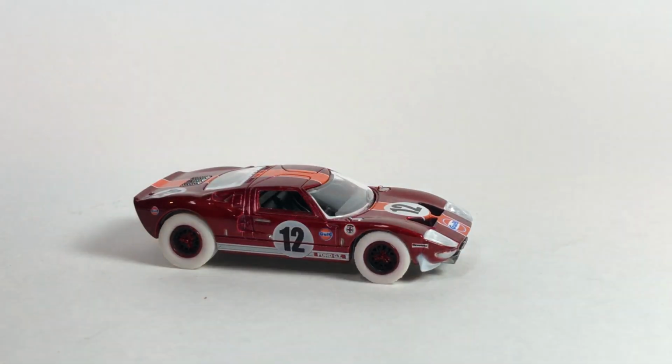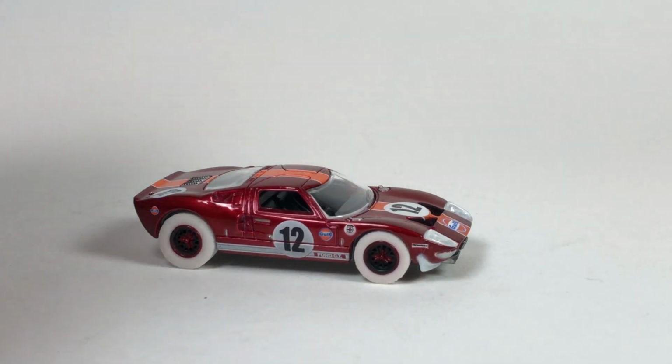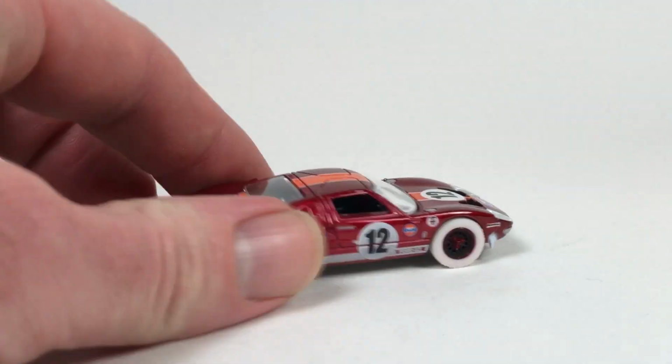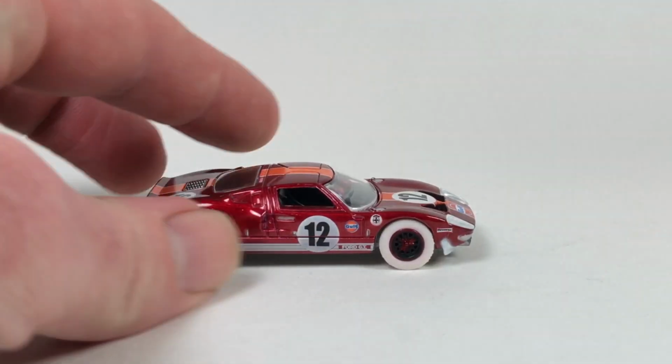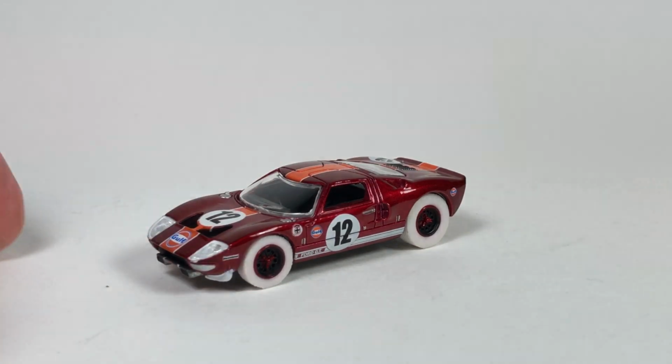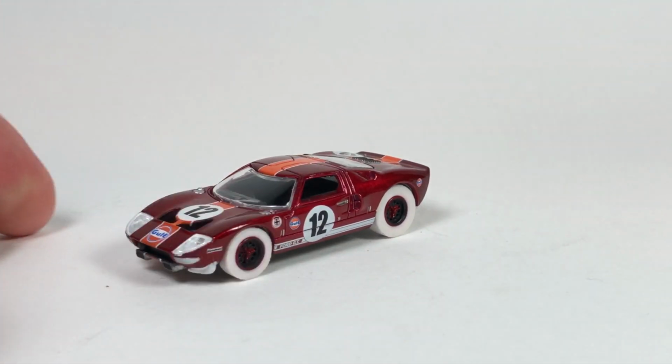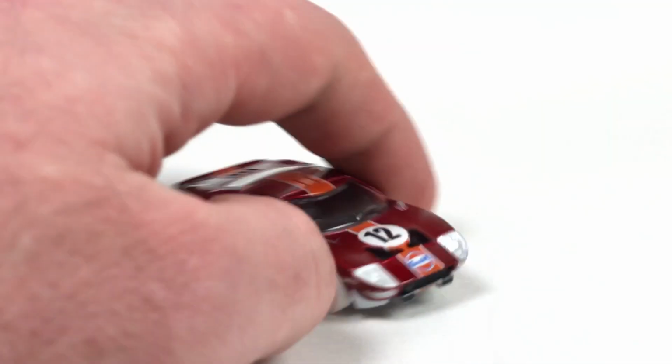So the Ultra Red, of course, is going to have the number 12 on it. It's going to have the livery from the version B, and of course the Ultra Red rims, the white tires, and just actually a fantastic looking chase car. I'm not a huge fan of the white tires. I've already said that in plenty of videos, right? This, however, I think looks pretty awesome even with those white tires on there.